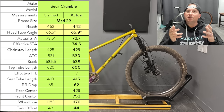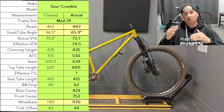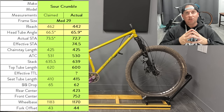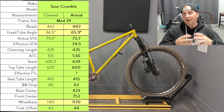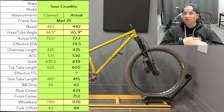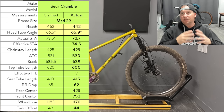Now, 20 mil reach difference is significant. That's the difference between a medium size and a large size in most companies. And so if you're sizing just based off this geo chart that's incorrect, you are quite likely to size incorrectly. And that was the whole purpose of this video, was to experiment and see just how reliable geo charts are. Some are really reliable, some are spot on, some are not.